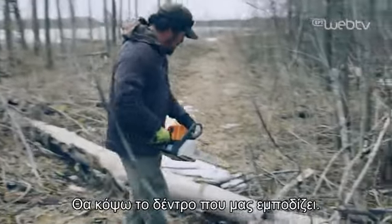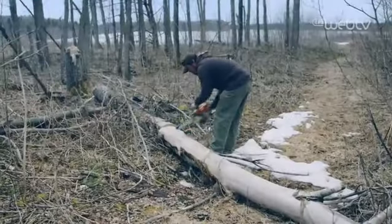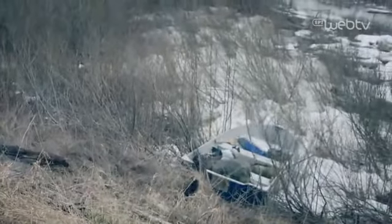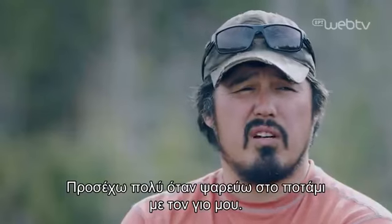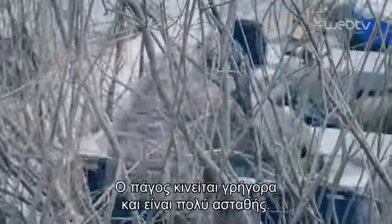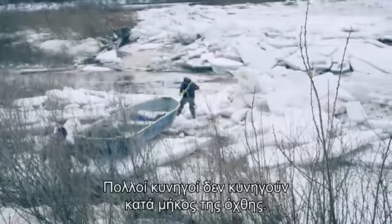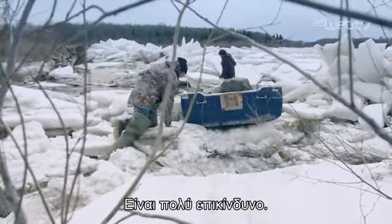I'm gonna cut this tree that's in my way. We'll push it down. For me, hunting on the river with my son, I'm very cautious with it. For instance, you see how quickly the water rises, how quickly the ice moves, and how much power is behind it. It's very unstable. A lot of hunters, they don't hunt along the shore like that. It's just too dangerous.